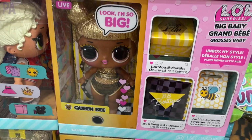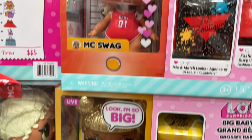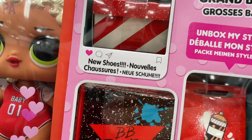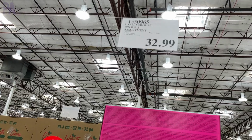Every year we seem to have something from LOL, and this year we have the larger dolls. There's two different styles in these, and they come with a whole bunch of accessories and of course some surprises, so you get to open up surprise bags on these. Your choice for $32.99 on each of these dolls.